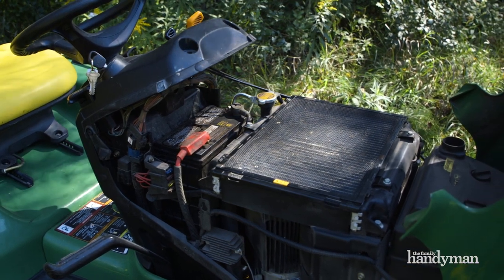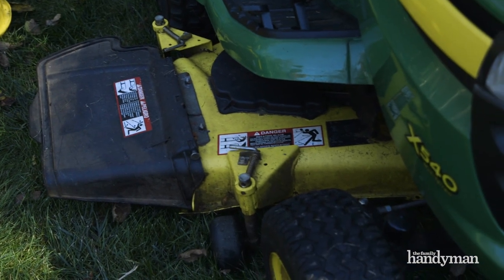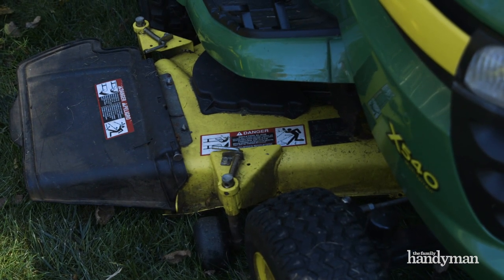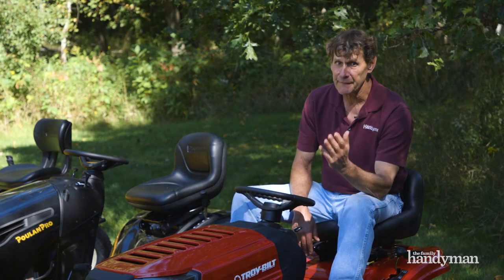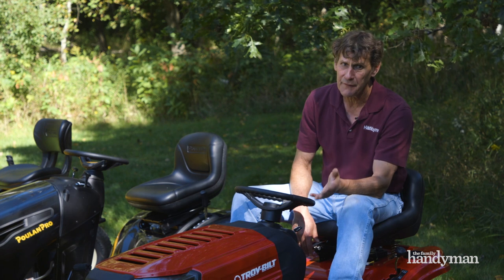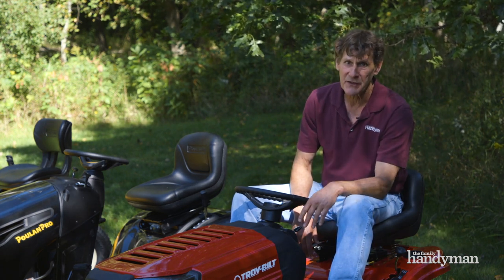They accept larger mowing decks and pro-grade accessories like power tillers, leaf vacuums, large snow blowers, or more serious snow plows. Shopping for a lawn tractor always starts with a full assessment of your yard size and configuration, how much time you want to spend mowing, and how much storage space you have.